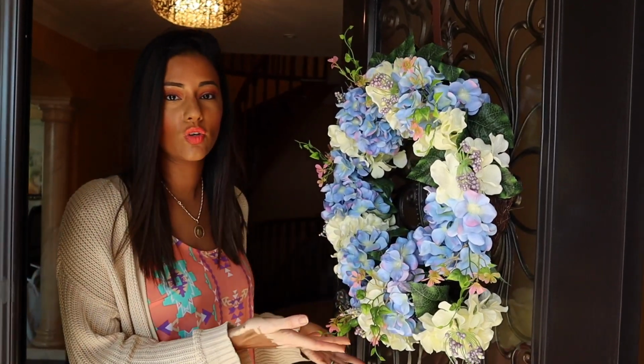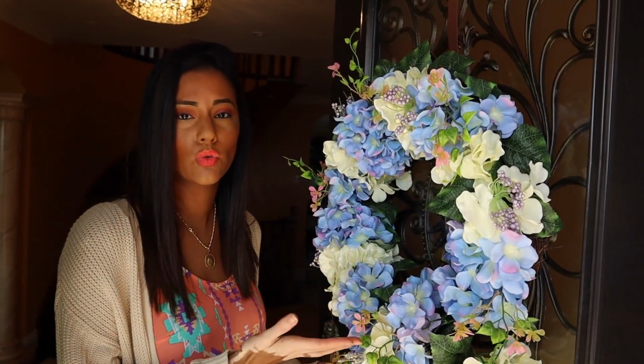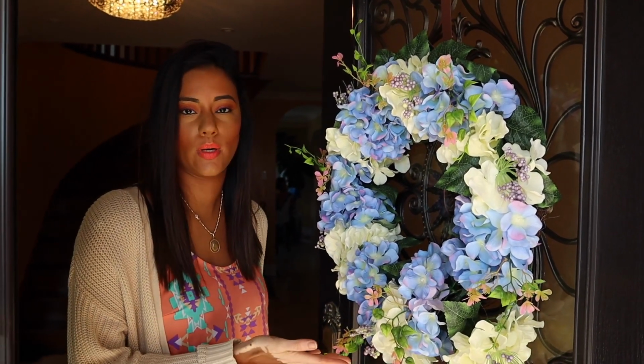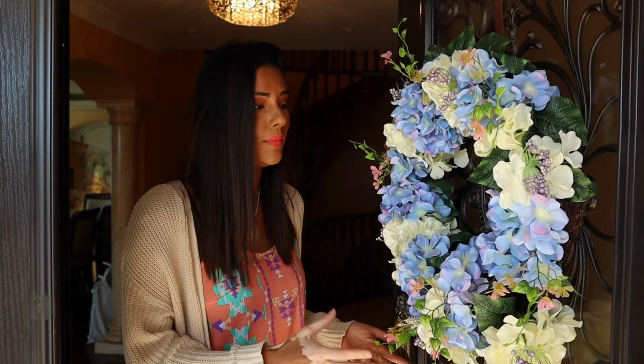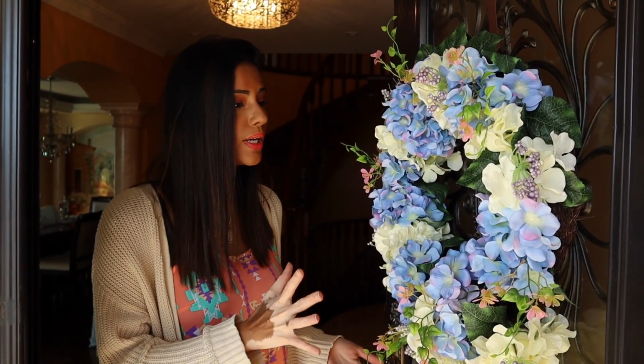And the first thing I want to share with you guys is my front doors. I ended up getting these wreaths for them from Homesense, and they were $29 each. I think they're so beautiful. I love the colors in them. They are really Easter and spring colors.